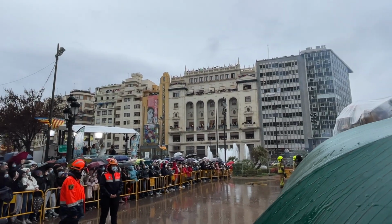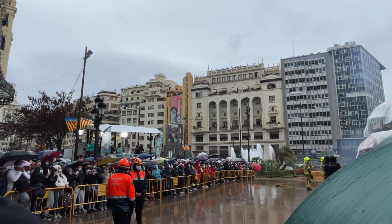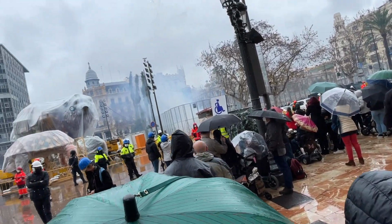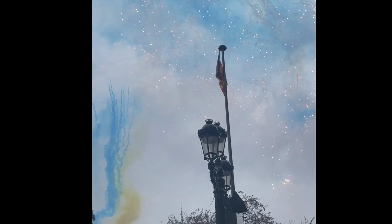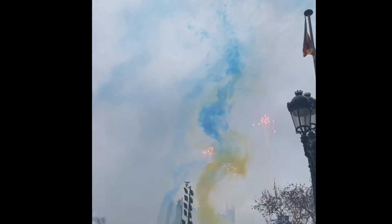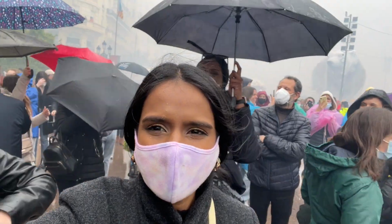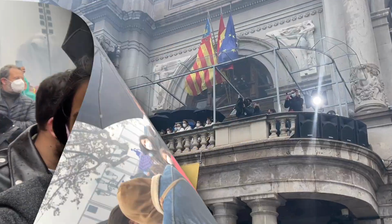We stumbled onto a parade. It's called Fallas de Valencia. We found out later that this is a huge festival in March that is celebrated for weeks.